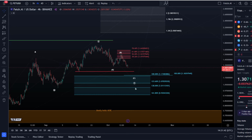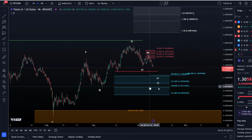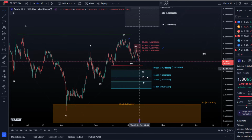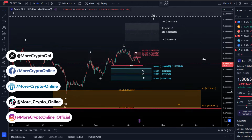The FET chart is in this local decline. Wave X obviously probably topped there at the end of September. That's the current idea, that we're in this sort of B wave flat correction. And at least, let's say, the most bullish scenario I can offer here at the moment. It's worth checking that before looking primarily at more bearish scenarios.